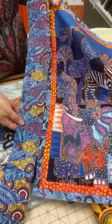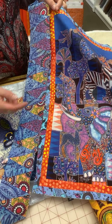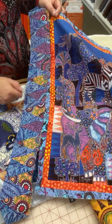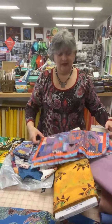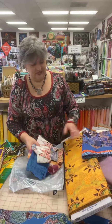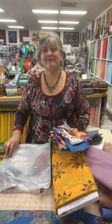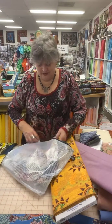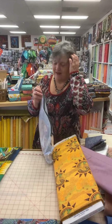For me, piecing things is a new thing. Again, I was using batik and I was using Aboriginal fabric. So that is a UFO too, or I should say work in process, WIP. I don't call them UFOs. What does UFO stand for? Unfinished objects. But I like to just say they're always in process because I'm always kind of thinking about them.